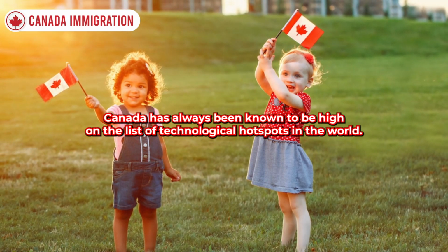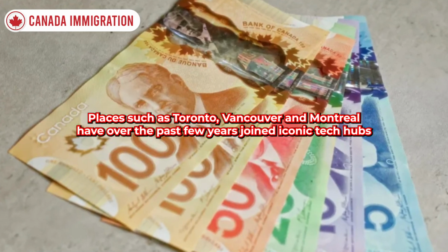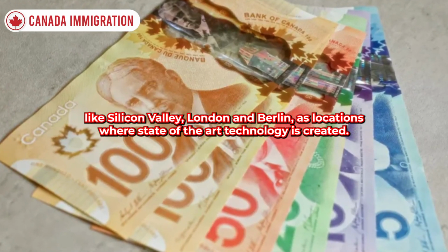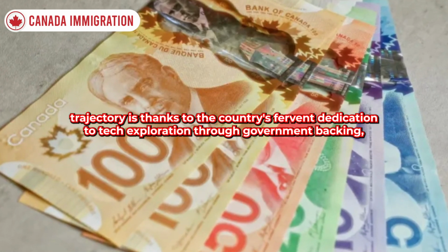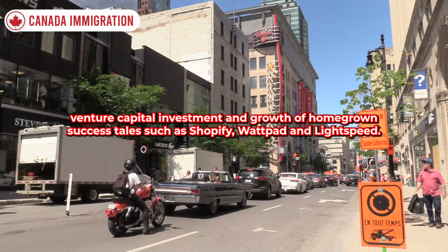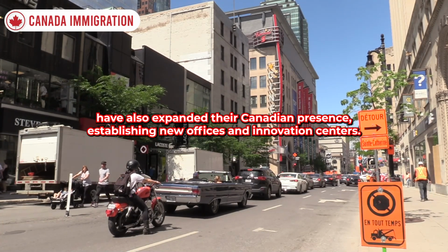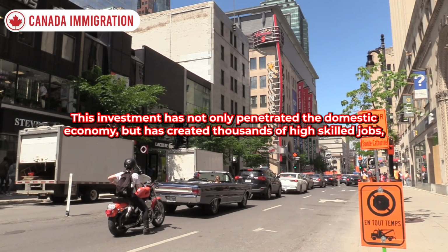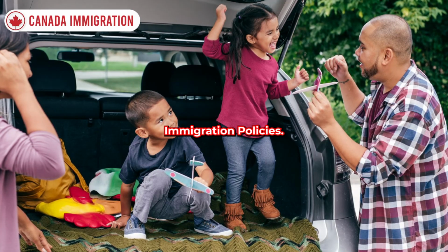Booming tech hub. Canada has always been known to be high on the list of technological hotspots in the world. Places such as Toronto, Vancouver, and Montreal have, over the past few years, joined iconic tech hubs like Silicon Valley, London, and Berlin as locations where state-of-the-art technology is created. This upward trajectory is thanks to the country's fervent dedication to tech exploration through government backing, venture capital investment, and growth of homegrown success tales such as Shopify, Wattpad, and Lightspeed. Global technology titans such as Google, Amazon, and Microsoft have also expanded their Canadian presence, establishing new offices and innovation centers. This investment has not only penetrated the domestic economy but has created thousands of high-skilled jobs, attracting talent from across the world.